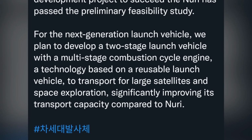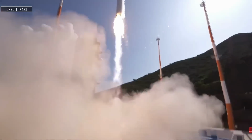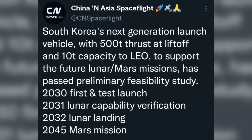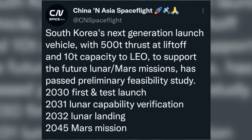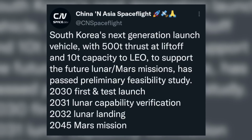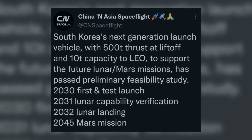It is planned to be launched in 2030 and will utilize the KRE-075 rocket engine that is also used on the KSLV-2. South Korean President Yoon Suk-yeol also claimed that Korea's flag will be planted on Mars by 2045, and the goal of an uncrewed moon landing was announced for 2032. To accomplish this, the South Korean government's space budget is planned to be doubled in the next 5 years, and further increased to 100 trillion won, or $74.7 billion by 2045.